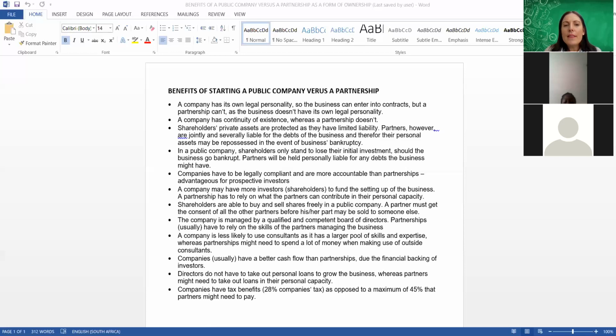Then this one, I'm not sure about this one. The owners of a company have more liability. It doesn't sound right to me, so I want you to take this one out. Obviously, we've just explained that the shareholders, the owners of a company, do not have liability for the debts of the company. They can only lose what they've invested in the company. The owners of sole traders and partnerships have unlimited liability. So let's take this one out. It does not make sense to me at all.